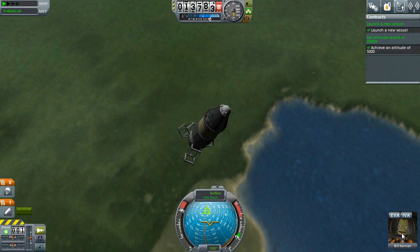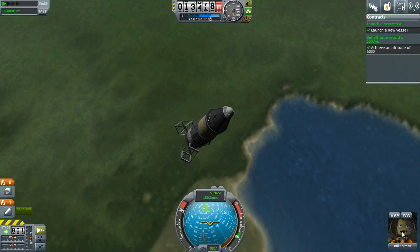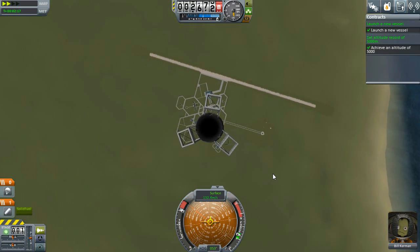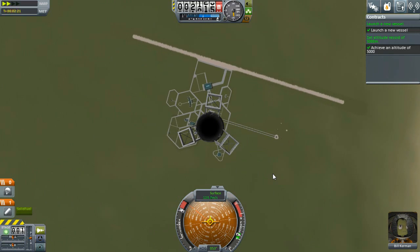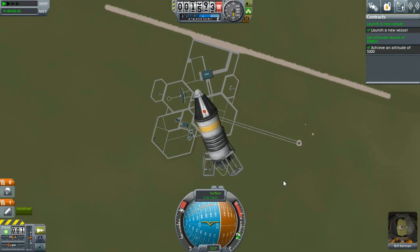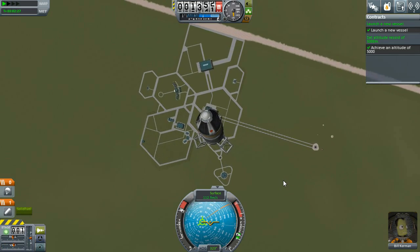Look at you, very happy, despite the fact that I just risked your life popping out of the pod for no reason at 14 kilometers. Bill Kerman is plummeting like a bomb toward the Kerbal Space Center. I think I should probably time warp down. Flip him over. I think Bill would appreciate this if he didn't die on the first mission.